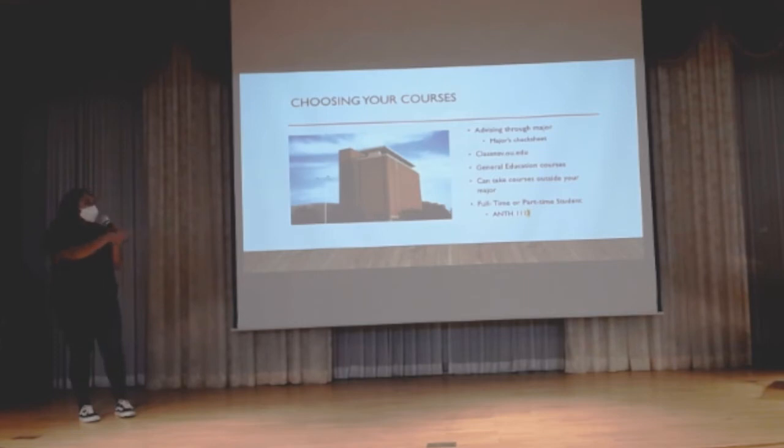And the example that I wanted to show here is that right there it says ANT1113. That last number lets you know how many credit hours you're receiving for that course. So it makes it really easy to know how many credited hours you'll receive for that semester. So you don't really have to email the professor and ask, oh, how many credits will this be? Will I be able to get the credits I'm supposed to get for this semester? It's really simple.